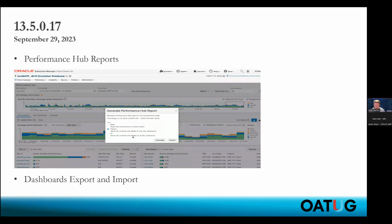You can also do dashboard export and import. So if you create a custom dashboard in one environment, maybe for one customer, you can export it and import it into another customer, and that would contain the same items. It lets you share dashboard data. So basically, it just allows you to keep some interesting dashboards you make for one site and move them to another.